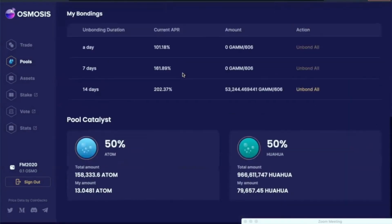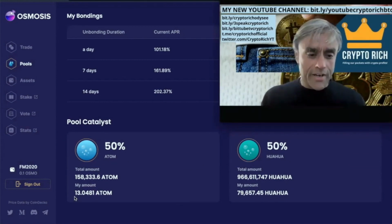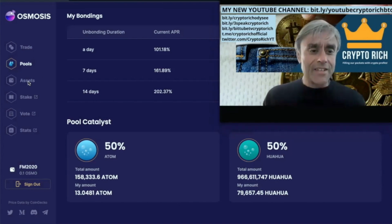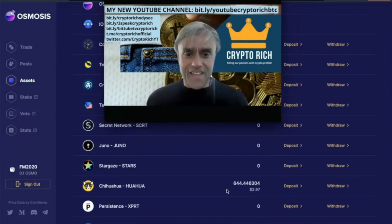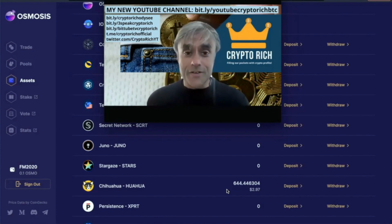If I scroll down, I can see here, I've got 79.657 thousand HUAHUA, and here I've got 13.0481 Atom in the pools, and the rewards will show up in the assets column. Now my pool rewards will show up in assets in the relevant columns, and they're given out at 5:30 p.m. UTC every day. And then what I can do is put them back in the pool to compound my rewards. The incentive is only for 6 months. So as long as the incentive is there, I want to keep capitalizing on it because this way I get to maximize my returns. All right, that's it.